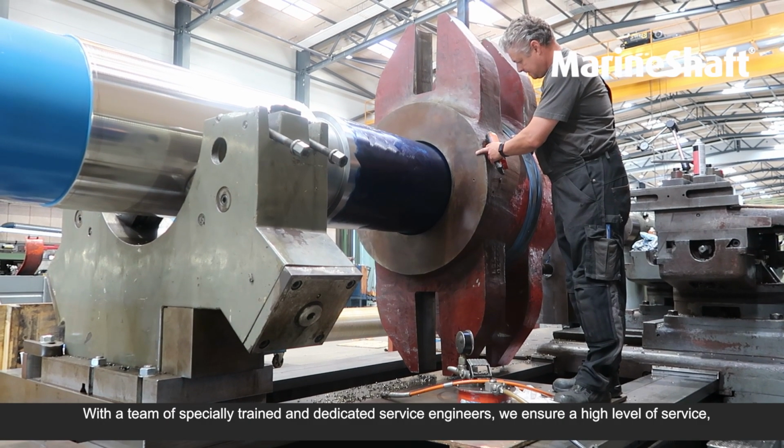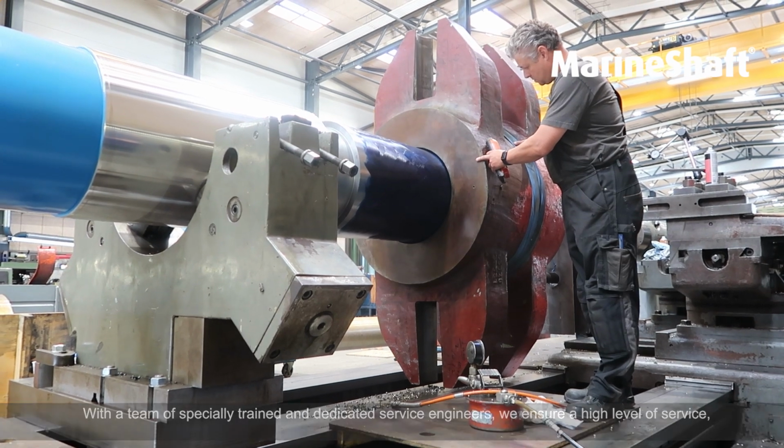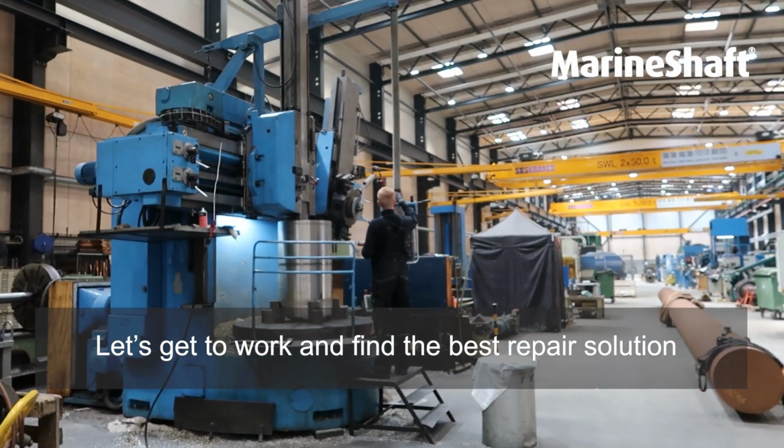With a team of specially trained and dedicated service engineers, we ensure a high level of service, and we make sure the goods are packed for safe transport back to the vessel. Let's get to work and find the best repair solution.